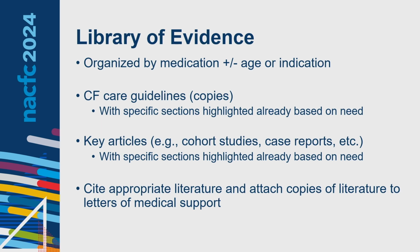As you're preparing letters of necessity over time, you'll learn to recognize which articles need certain highlighting. I make it so easy for the insurance to see what I'm trying to tell them. Here's the article, here is the highlighted section that applies to my patient. Please approve the medication. CF care guidelines.